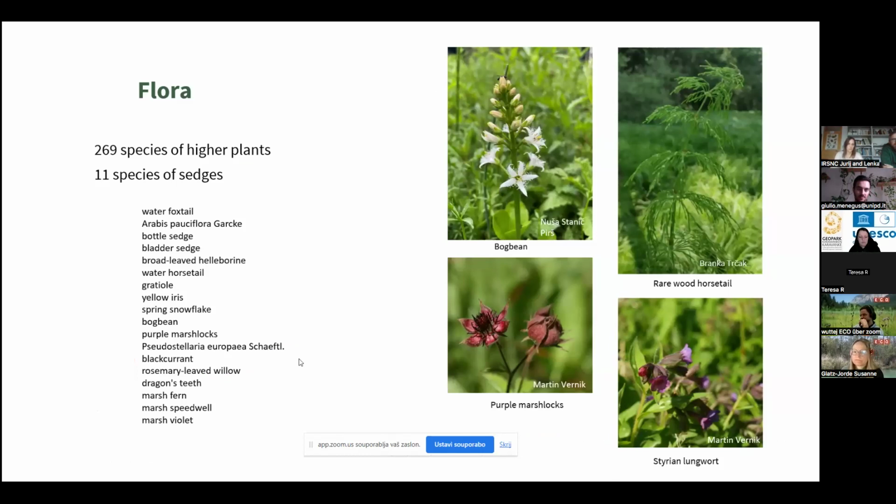296 species of higher plants were found and 11 species of sedges, as mentioned. Bog bean, rarewood, horsetail, purple marsh lox, Styrian longwort, and other rare species.